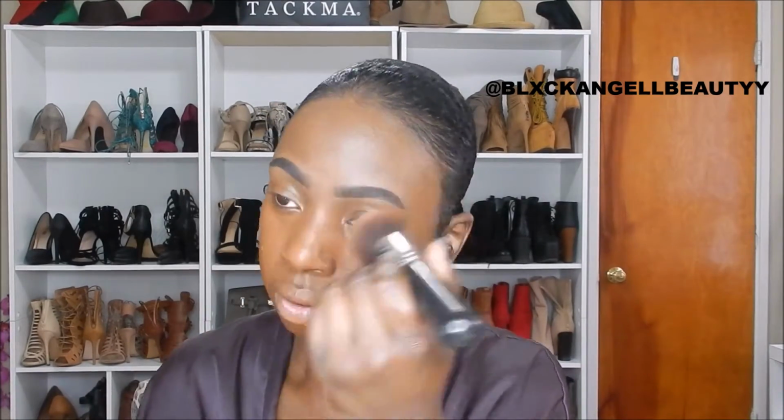I'm using the Morphe, I think it's the M439 brush. I've been using this brush for about maybe a year or two now. It's seriously the best foundation brush that I have ever had. And you just want to buff it into your neck. As you can see, my neck is a little dark too, so when I bring it down to my neck, it blends out my neck, which helps my neck match my face.